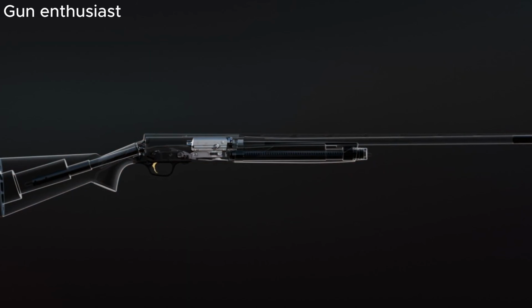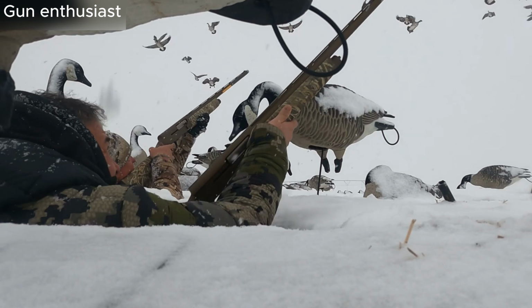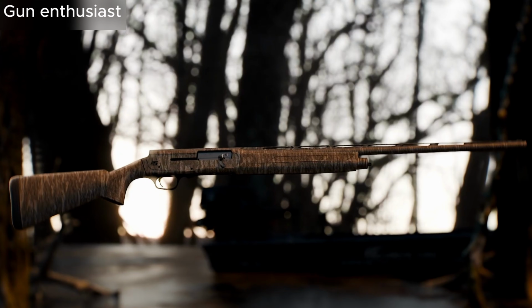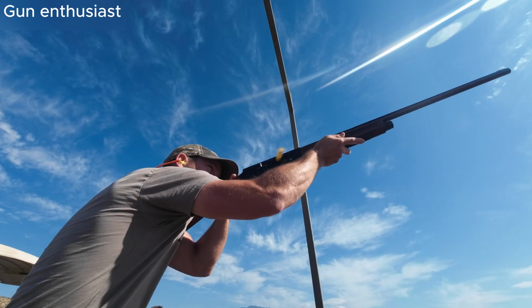The distinctive hump extends your sight planes significantly, making target acquisition almost automatic. However, now for the deal breaker. The physics of a lightweight gun are unforgiving. This rig weighs less than 6 pounds.